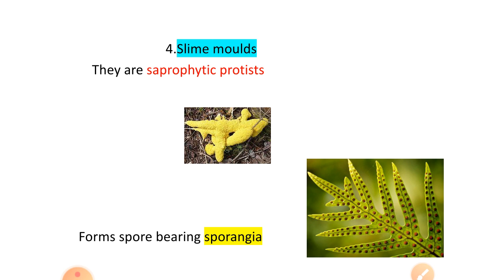If the conditions are unfavorable, when it is drought, some cells of the plasmodium turn into fruiting bodies termed sporangia, and some other cells turn into spores. Spores are formed at the tips of the sporangia. Spores have true walls. They are extremely resistant and survive for years, even when conditions are unfavorable for growth. But when the conditions are favorable, the spores germinate into a slime mold and the life cycle continues.